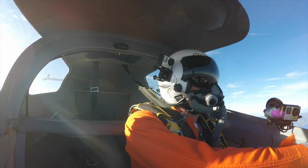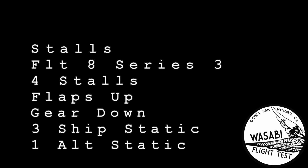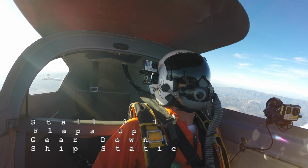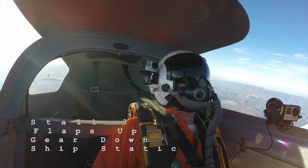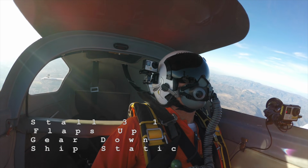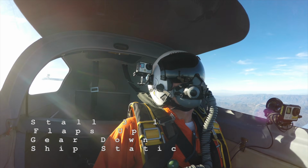Okay, clean stall's coming, flaps are coming up. 8,000 feet, back to primary static, showing 80 knots, here comes the first one. Okay. 75, 70, 65, 60, 55. Call it 50.